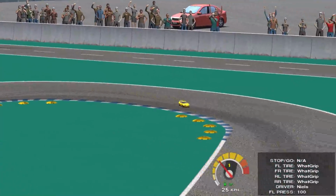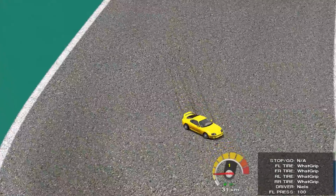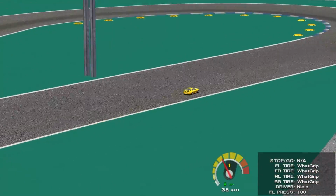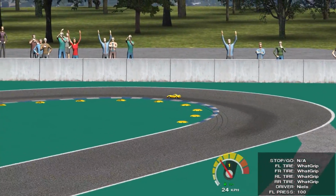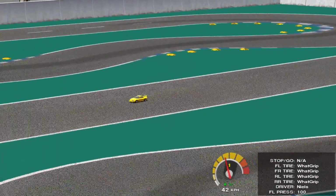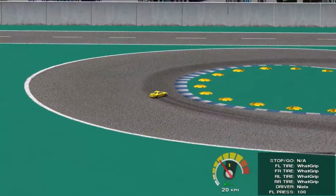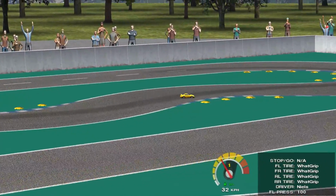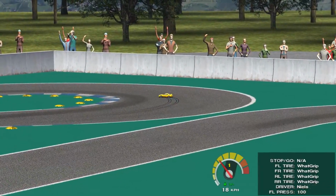This one doesn't have brakes, so if you release the throttle, it will slow down a bit. Best done by just throwing it into the corner. Lifting off and throwing it in. You get things like that, and then the other way. Nice flick.